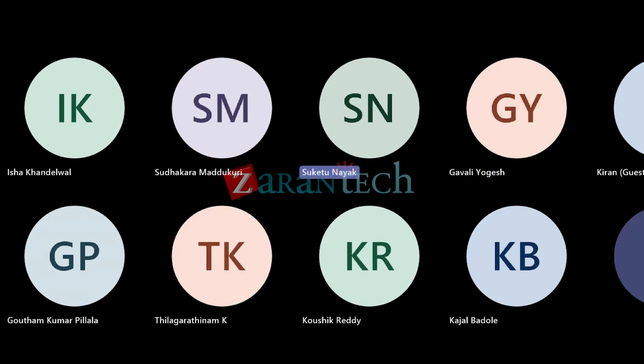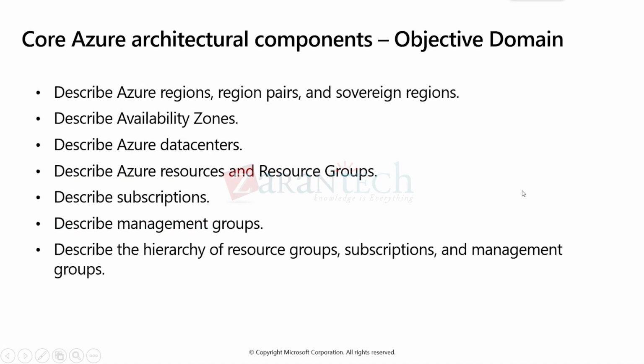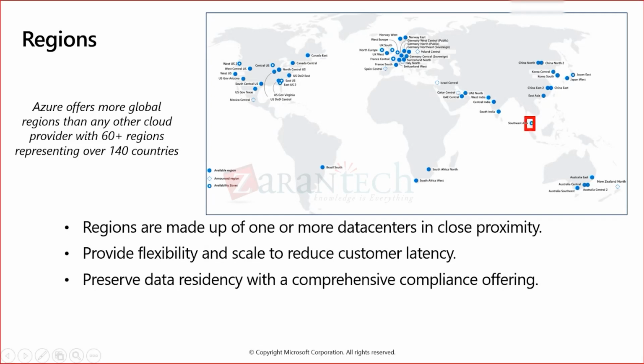Yes, right now I will jump into my module because today I have to cover 2 more modules. Is this fine? Let us talk about Azure architectural components, where I will cover some very good terminology and components of Microsoft Azure, which everybody should know before they start working on Microsoft Azure Cloud, right? Listen to me very carefully, everybody. Azure regions. A region has one or more data centers.